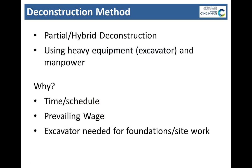So let's talk about our method just a little bit. For this project, we used what most in the industry call hybrid deconstruction or partial deconstruction. Basically, that's just using heavy equipment, generally an excavator, along with manpower, and not only manpower taking the whole building down by hand. So why would we use that method on this project?